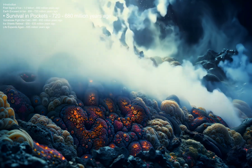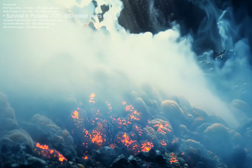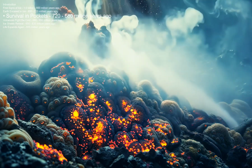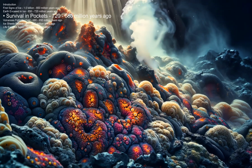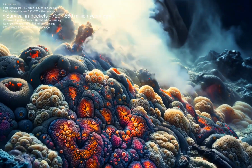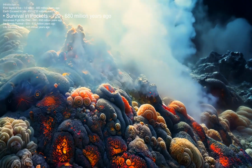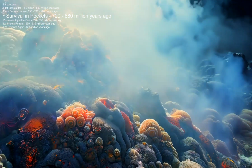Within a volcanic vent, chemosynthetic life flourishes, feeding on mineral-rich flows. The organisms form textured, organic structures across the vent's surface. Steam drifts upward, while faint light filters through, casting an eerie glow over this extreme environment.